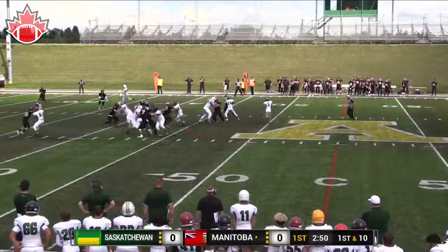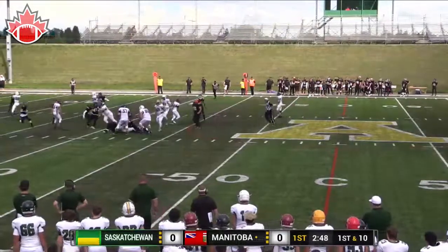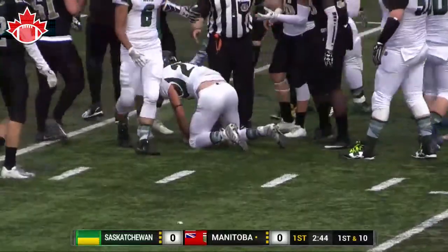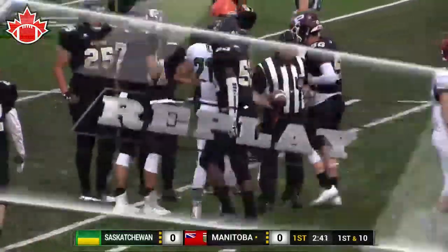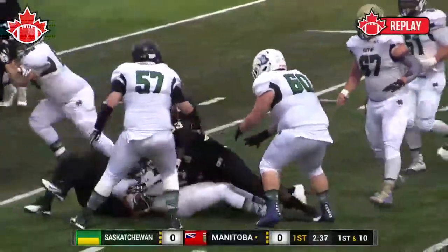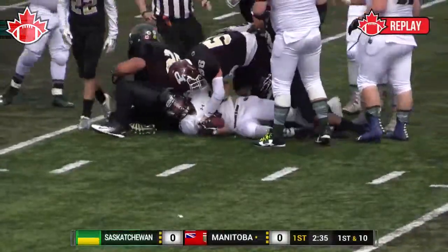Out of the shotgun, handoff straight up the middle. Good cut at the line of scrimmage. That's number 21, Caden Miller. Let's call it about 2 on the play. 2nd and 8, Team Saskatchewan.